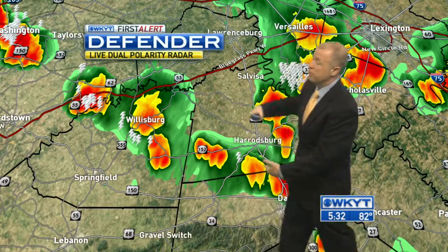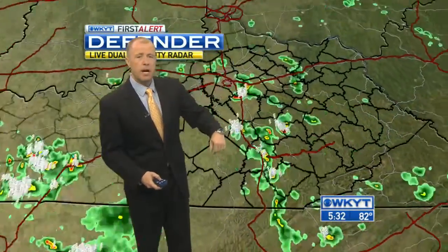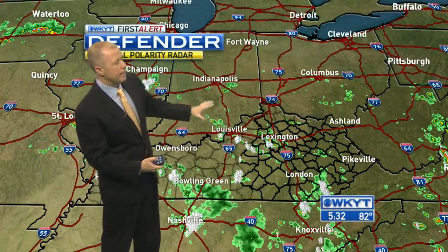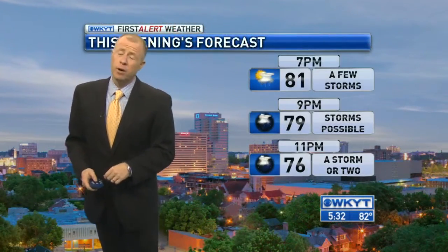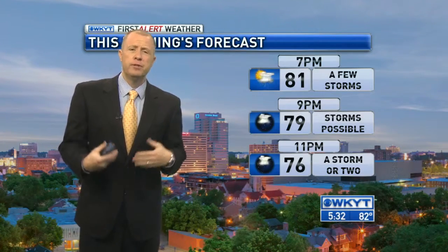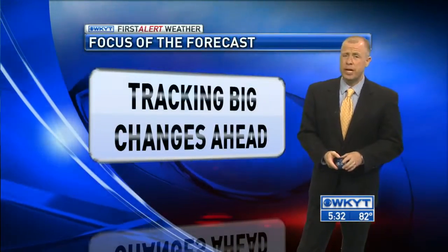Back to the southwest, thunderstorms really now beginning to blow up across parts of Mercer County. Additional boomers here into southeastern Kentucky on top of Harlan. Everything that is out there is kind of drifting in from northwest to southeast. For out and about tonight, a few storms this evening with temperatures generally, guys, into the muggy upper 70s and low 80s. When I come back in a few minutes, we'll focus on some big changes showing up in the 7-day forecast.